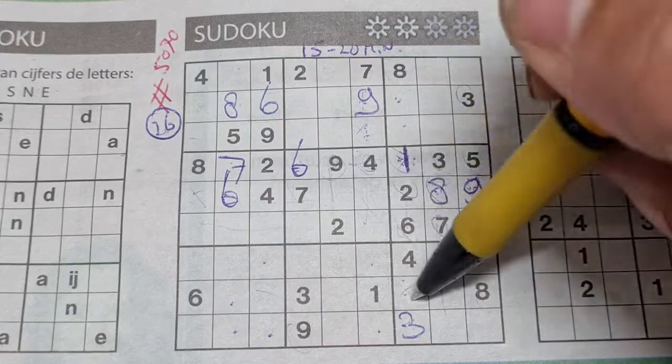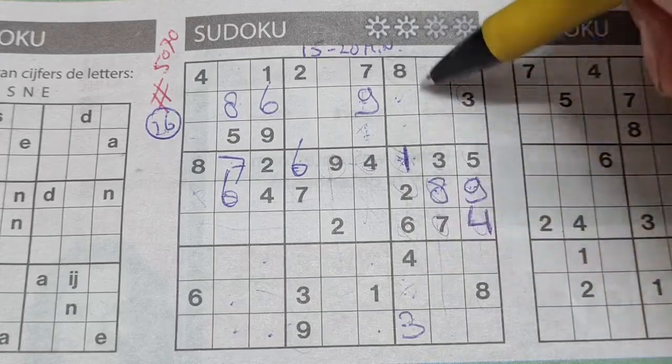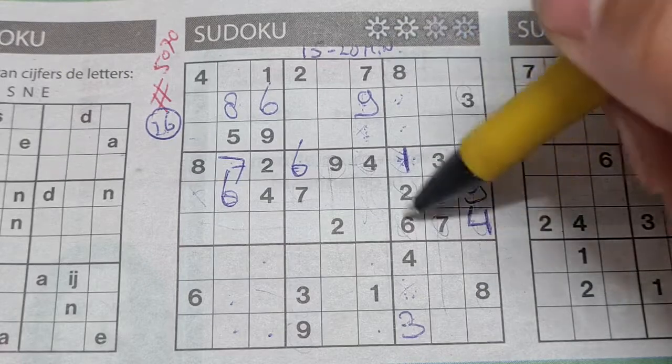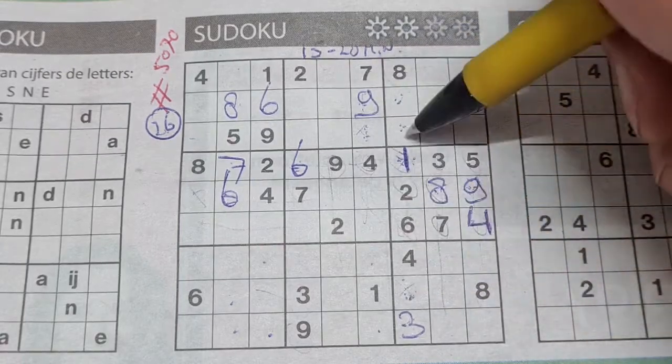1, 2, 3, 4, 5, 7, 9. 3 missing numbers in this column. Those missing numbers are the 1, the 2, the 3, the 4, the 5 is missing, the 6, the 7 is missing, the 8 and the 9 is missing.